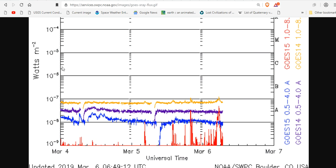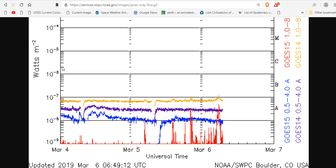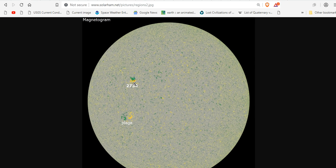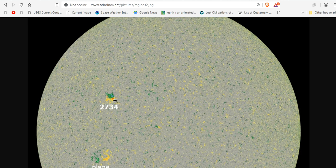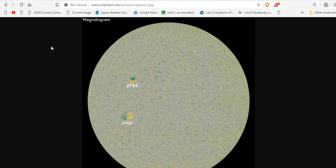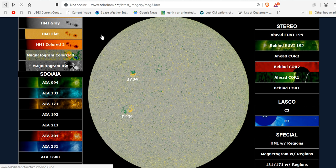What you're looking at here is the GOES X-ray flux, 1 minute. You can see it started picking up a little bit, and I was wondering what was going on here. Then I checked the data and then boom! Brand new sunspot, 2734. Look at that baby. We were watching the plague turn around the limb with some activity on it, but that plague is not a sunspot. 2734 came out of nowhere.